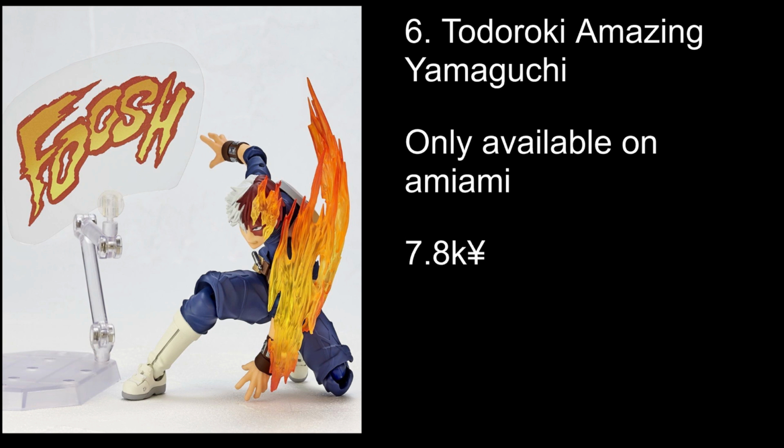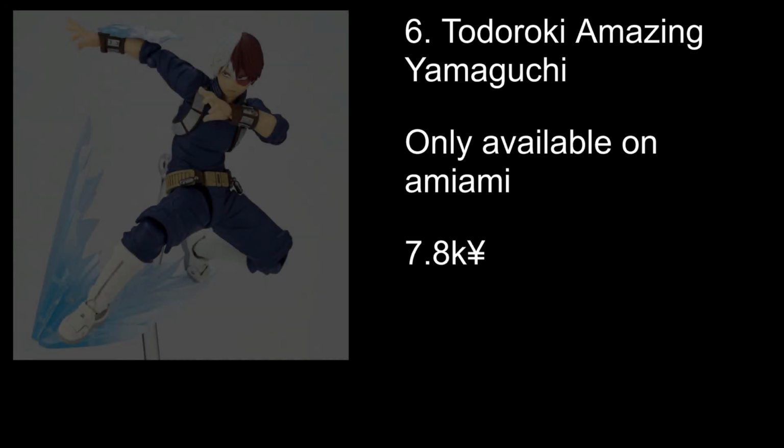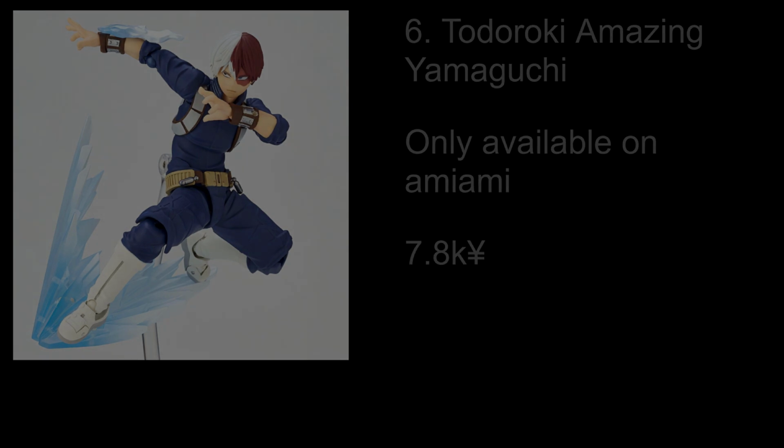Honestly, in terms of design of Todoroki, he looks the easiest to do instead of Deku and Bakugo. I guess All Might also had an easy design, but yeah, he seems like the easiest one to do in terms. So hopefully they don't mess him up, and he's supposed to release this year. Hopefully they don't push him back that much. But like I said, he's gonna look really good with the squad, and hopefully they do a Uraraka next.